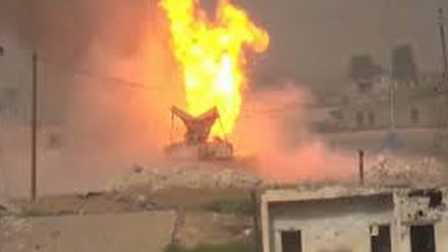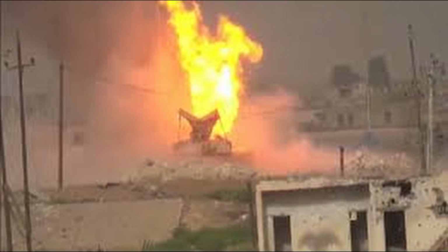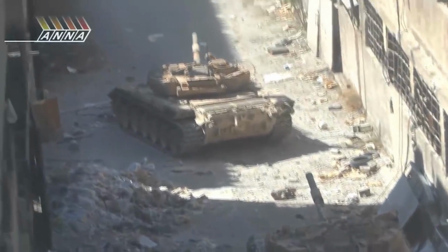The T-series of tanks don't have blowout panels because of a carousel autoloader. There are ways to put blowout panels on carousel autoloaders and Russia has researched it, but as of now none of the tanks have it. There are more problems with the T-series of tanks, which I will continue as we come to the T-80.